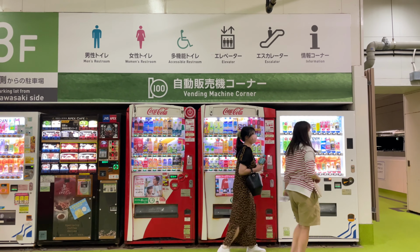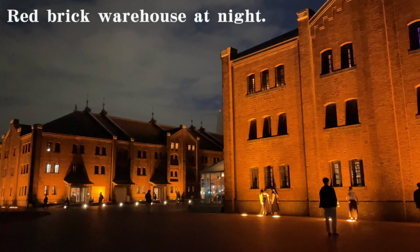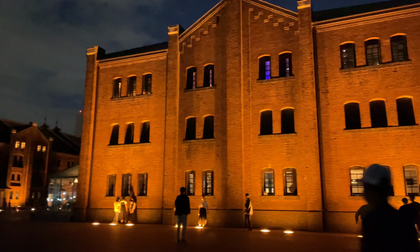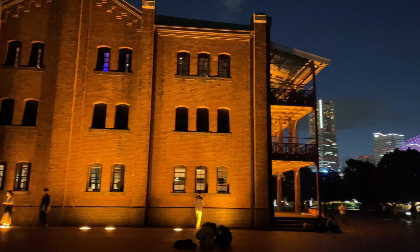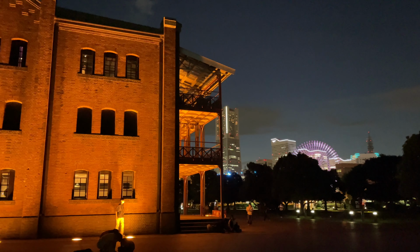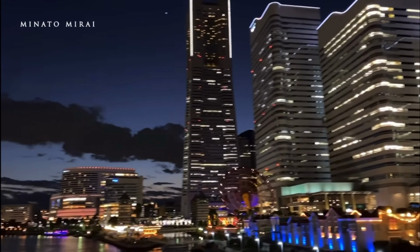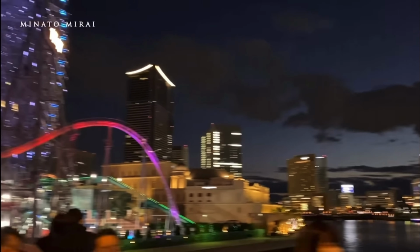What I like about Yokohama, although it's a big city and it's the southern part of Tokyo, is that it's a lot more slow paced here rather than central Tokyo or Shibuya. There's so much to do, see and eat, and a completely different vibe. So if you're planning to visit Japan someday, I recommend that you visit Yokohama as well, because I promise that you will enjoy it.